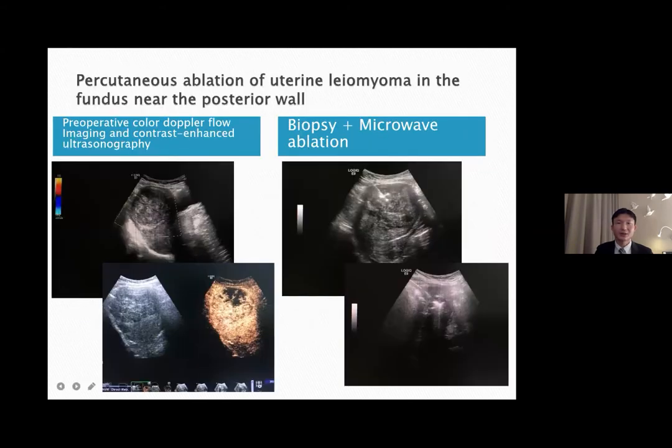This is the myoma in the fundus near the posterior wall. At this time, maybe the myoma is easy to move and it is hard to puncture. At this time, we can use the ultrasound probe to press the abdominal wall to fix the myoma and then puncture. It may be easy to do. Also, we can use some uterine fixture to fix the uterus. And then to puncture, it may be easier.